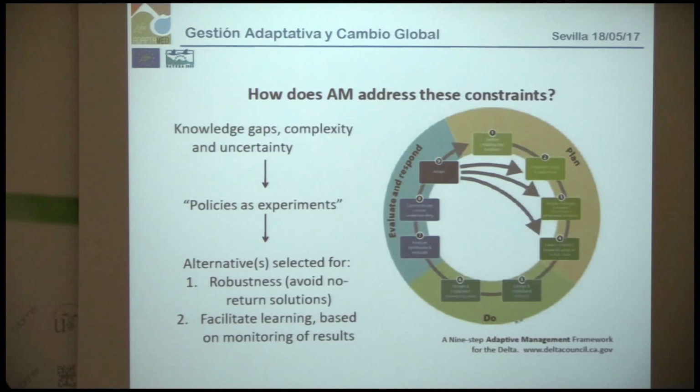Now, how does adaptive management approach this problem? Well, it approaches it by accepting that we have knowledge gaps and complexity and uncertainty, and treating policies as experiments, something all of you are very familiar with. So basically, treating policies as experiments means making use of the experience researchers have so that they interact with policymakers in designing policies that treat different options. So later on, with the data from the monitoring, they can be selected based on how they were performing.